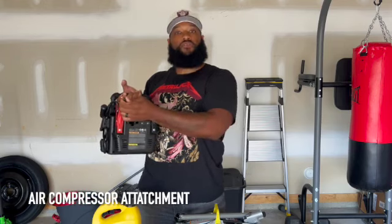Down here in the back, you can see we have an air compressor section, and I've used this plenty of times as well to put air on my tires in order to move one of my older cars that had been sitting for a while and the tires were all low. I just used this, put it on, turned it on, boom, got all the tires filled up to the right PSI, and then I was done.